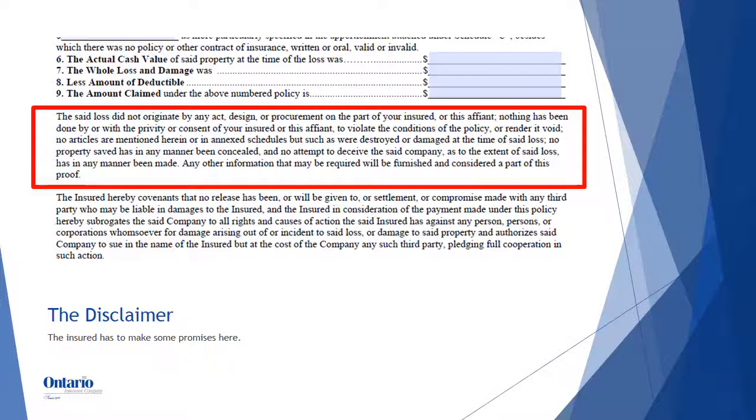After the valuation section, there are two important paragraphs on this particular proof of loss form. The first is basically a disclaimer that the policyholder makes by signing this document. It says that the insured didn't do anything to intentionally cause the loss and that they didn't submit any claims for items that were not damaged.